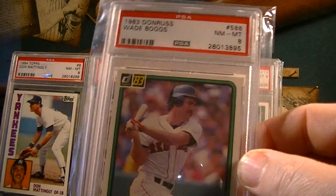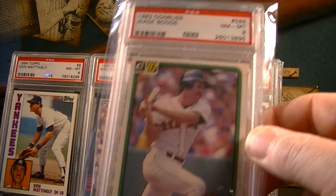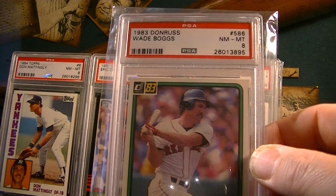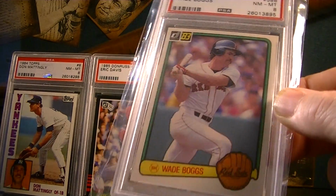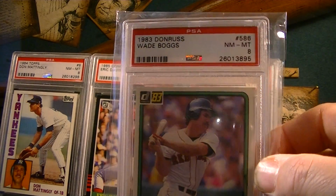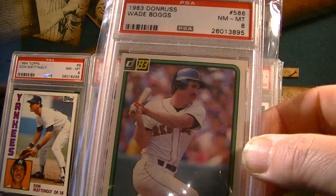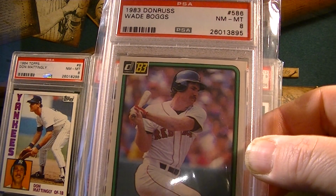This is an 83 Wade Boggs Donruss in the PSA 8. This card I paid $10 for with free shipping. Of course, Boggs was one of the greatest hitters of all time. He's in the Hall of Fame. I guess this is the first Hall of Famer that I've got in these graded cards.